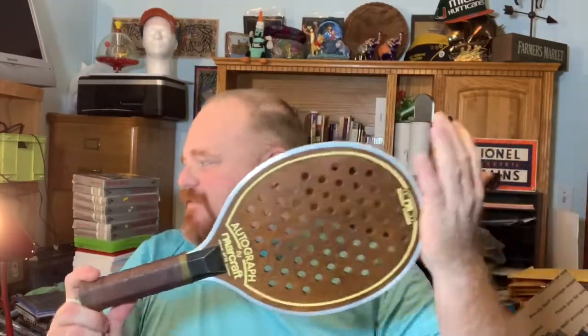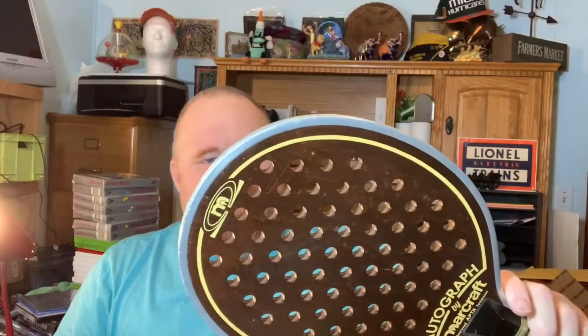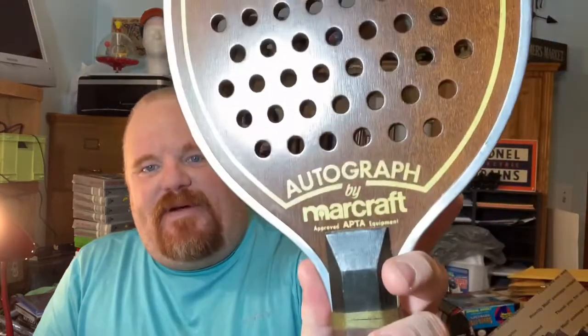I actually had a math teacher that had a paddle similar to this when I grew up in the corporal punishment era, so I've taken a few licks in my day. But this paddleball paddle went out for $13.50 plus shipping. You can look it up as well. Bantam is the name. This is autographed by Mercraft.